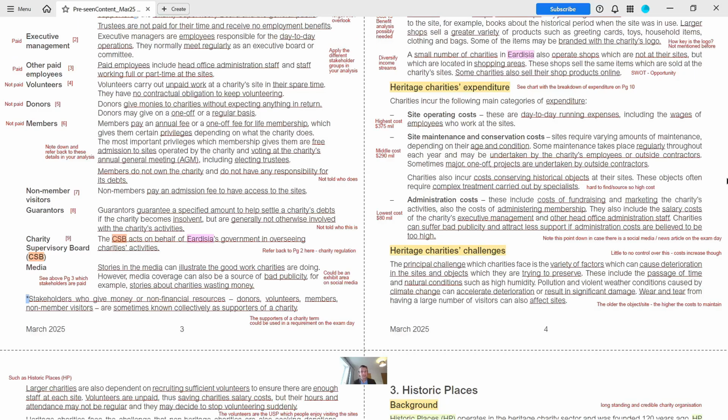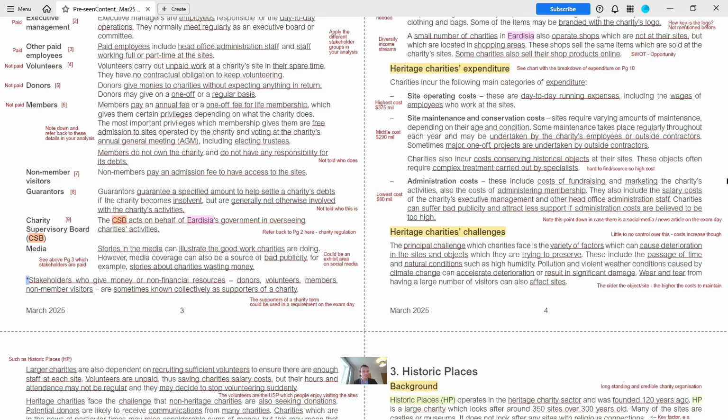The last bit on this page for number 3 is really interesting: they've just got a little bit at the bottom there for media. Stories in the media can illustrate the good charity work that they're doing. However, it can also be a source of bad publicity, for example, stories about charities wasting money. So again, could be an exhibit on social media, news articles. The reason why I say that is later on in the notes, you'll see we've got website extracts, but it's all about finding out who is paid, who isn't paid. That's why I've noted it, and highlighting that wasting money point.